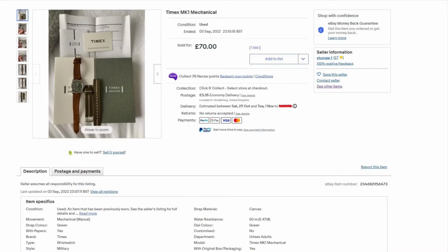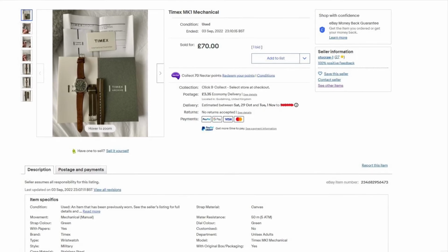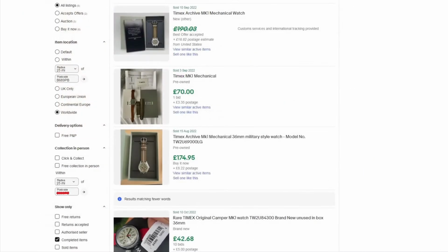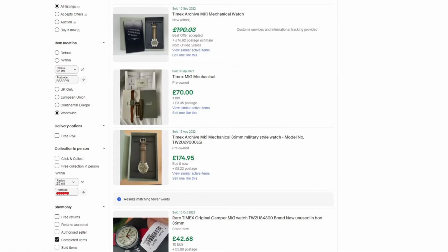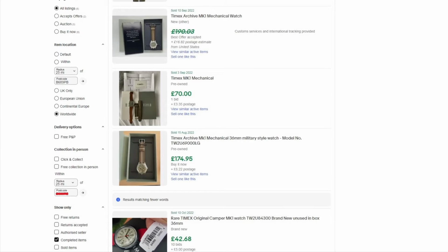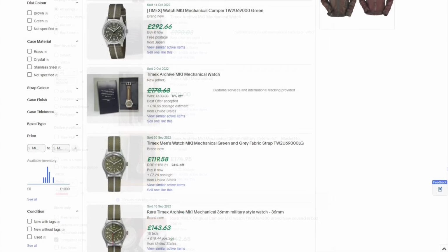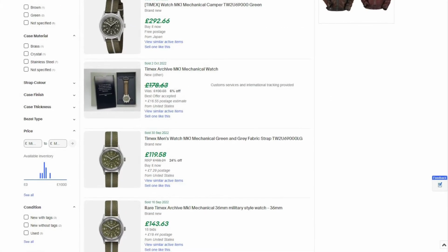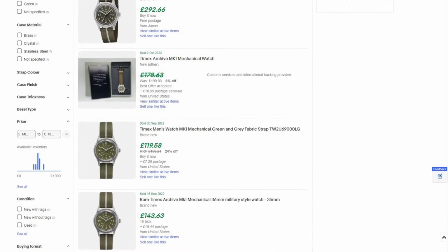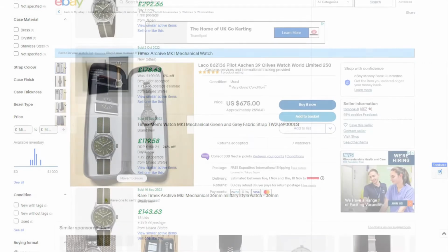I did this with my Timex Mark 1 mechanical. I paid £70, whereas I had seen them sell for £150 plus a few weeks and months beforehand. Chances are if the auction had been allowed to run, it would have ended up much higher than £70. The funny thing is, I got the impression afterwards I could have nabbed it even cheaper if I had been a bit more cheeky.